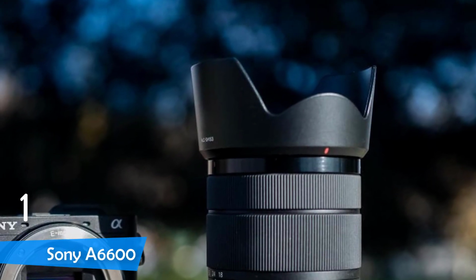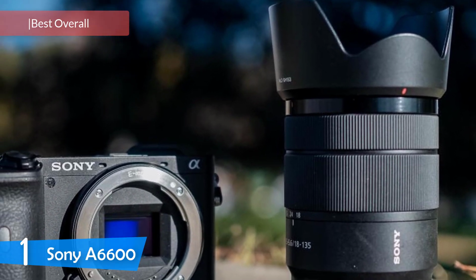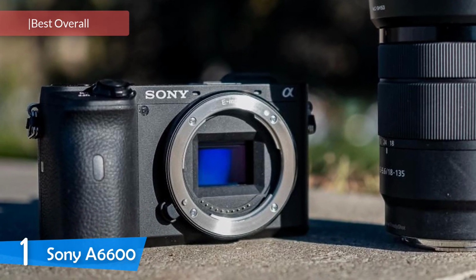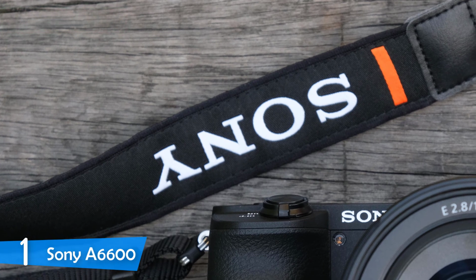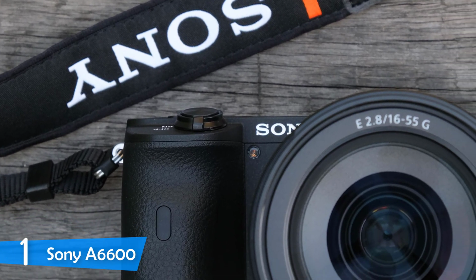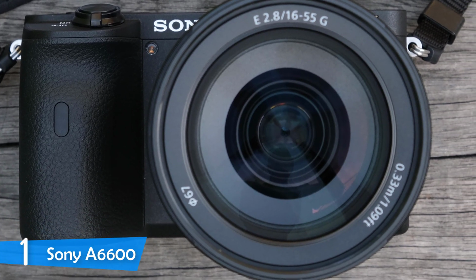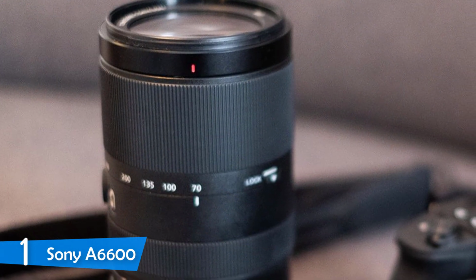And at number 1, it's the Sony A6600. As our top pick, we have the Sony A6600, and this one has the world's fastest AF at 0.02 seconds with real-time AF and object tracking. It's the best and has many great features that any vlogger would love. The 24.2 megapixel APS-C Exmor sensor provides brilliant quality and amazing features. In my opinion, it's best when compared to much pricier full-frame cameras.